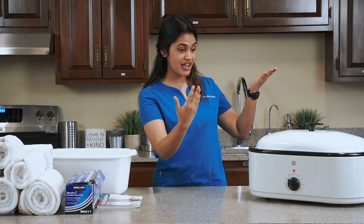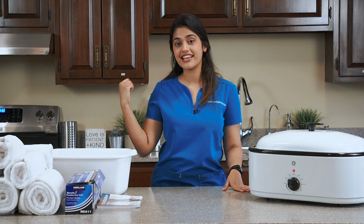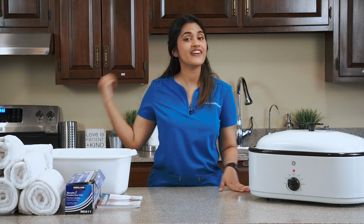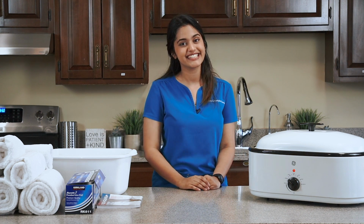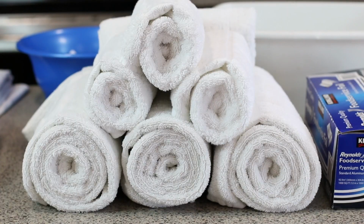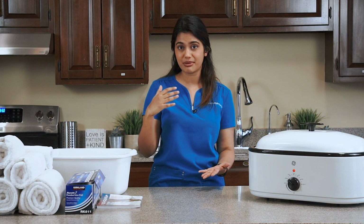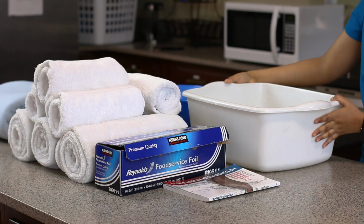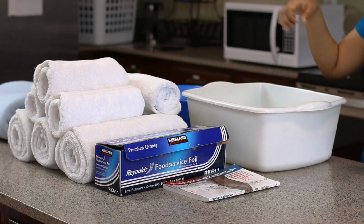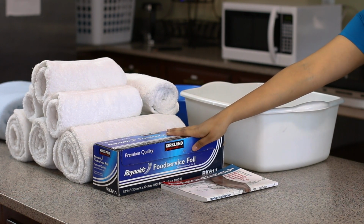Today, I'll be showing you 3 methods on how you can make fomentations at home. One of the methods we have is the steaming method. Another method we'll be showing is the oven method, and finally the microwave method. So let's begin. For making a fomentation, you will just need 3 simple items. You will need some towels, any size depending on how large you want your fomentation to be. You will need a tub of water to moisten your towels, and you will need some aluminum foil.